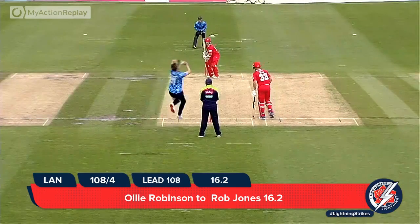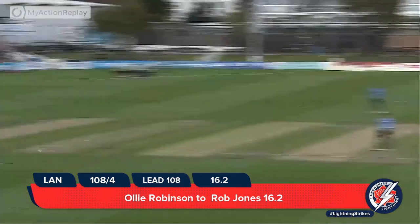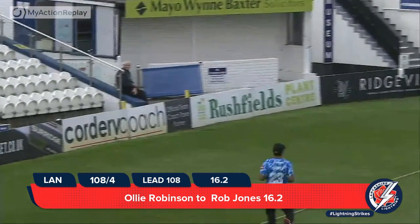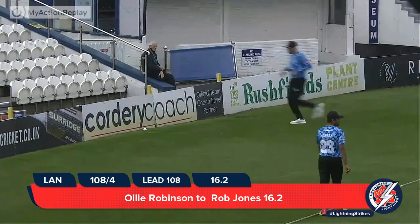Robinson on his way again, comes in, bowls to Jones, and Jones plays this firmly through the offside. That's a good cricket shot, actually. Drilled the ball. That would have been a nice shot in County Championship cricket. Drilled away through extra cover. Beautifully played. A boundary to Jones.